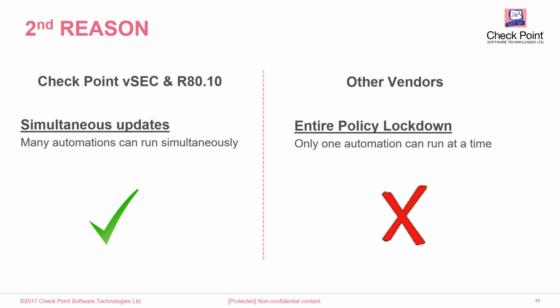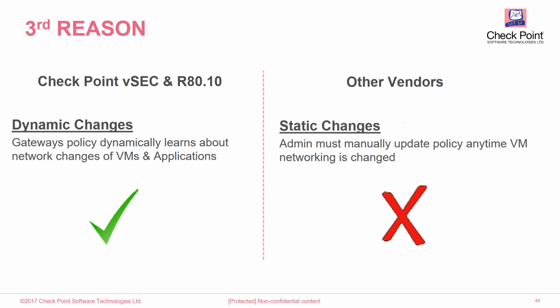So if I'm logged on and changing an object or changing a rule, that's locked to stop anyone else doing it. So if we're going to allow multiple administrators, and particularly automation tools, we've got to make sure we don't have two people trying to write to the object at the same time. So it's locked until I've published my changes, and orchestration tools can just retry until it becomes available, and then they can apply the updates.